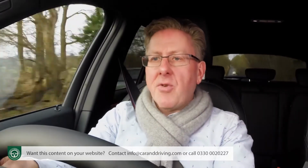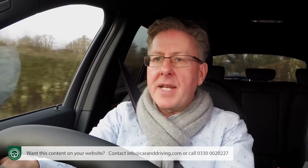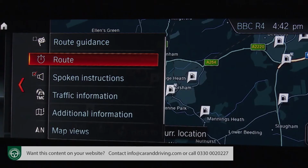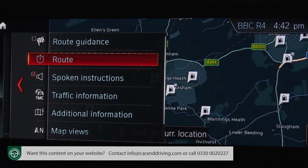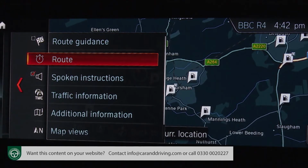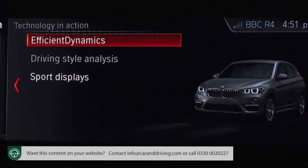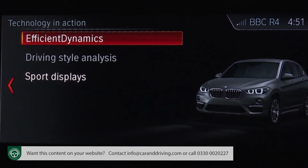The extra economy created in that Eco Pro setting, BMW reckon it could be up to 20%, is fed back to the driver with an in-car display showing the additional number of miles achieved. Finally, there's also an Eco Pro route option in the navigation system that'll plot your journey in the most efficient manner.